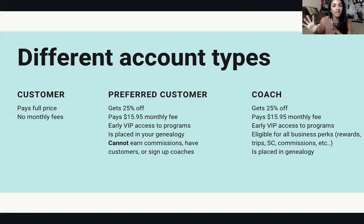However, they don't have access to their own personal website, so they can't send anyone a link to order. They cannot earn commissions. They can't have customers, and they can't sign up any coaches. Okay, so that is in a nutshell the difference between the different account types.